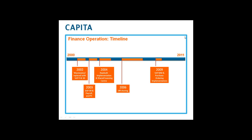In 2009, we started to make use of purchase ordering on SAP, and this enables us to do things like a three-way match. The ReadSoft software that we use is able to deal with a purchase order based invoice as well as a straight finance invoice. And then in very recent history, we've made use of our own internal portal, and we've enabled the ReadSoft system to trigger what we call SAP workflows, so we can electronically notify people when they've got documents to action.